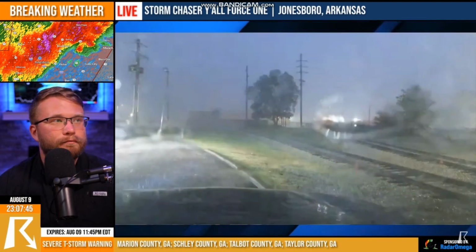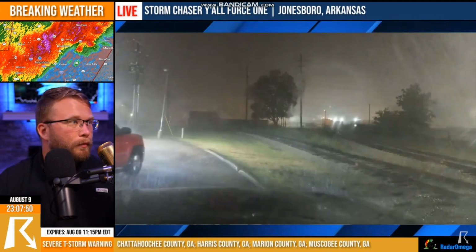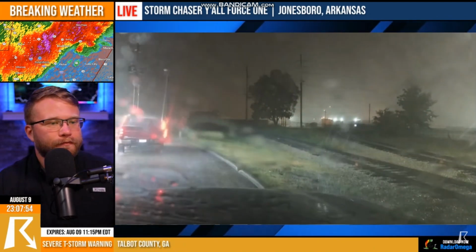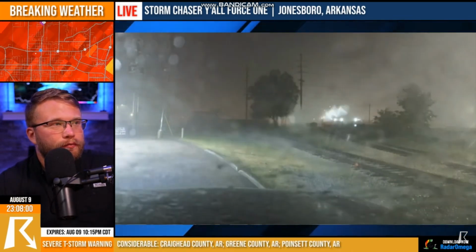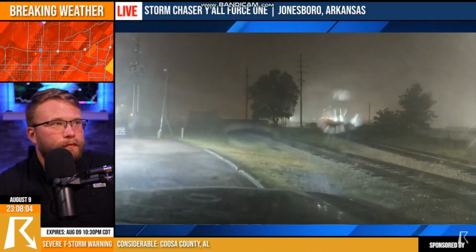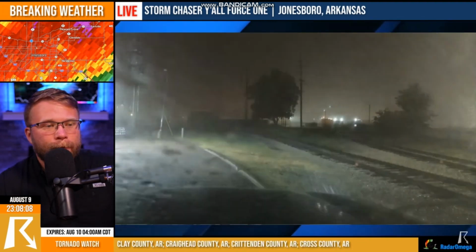Hey, Ryan, you hear me? Yes. We are getting pea-sized hail now. All right, so we've got hail moving into the northern side of Jonesboro. Put it in drive, but we don't need to be. Yeah, I would just close the sunroof. We've got hail moving into the northern side of Jonesboro now.